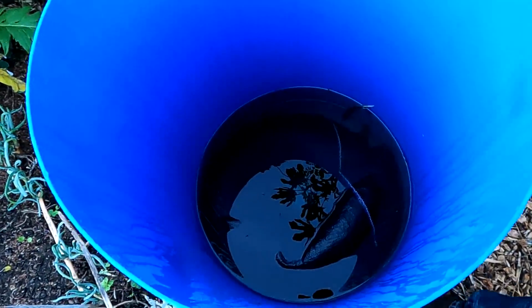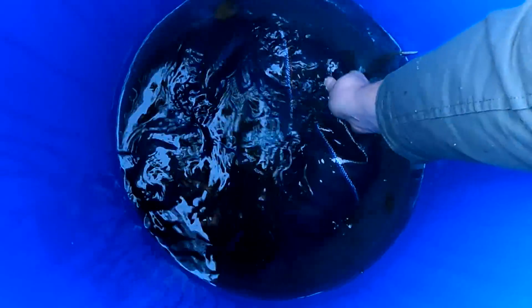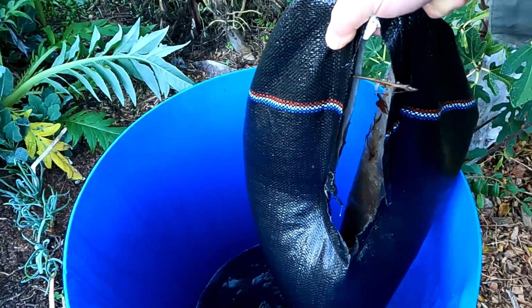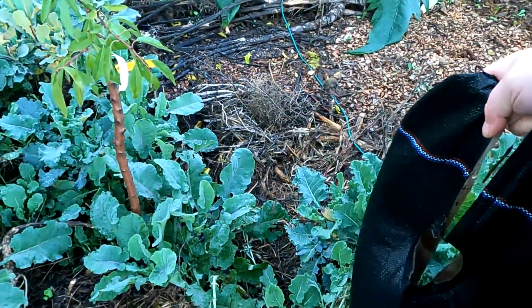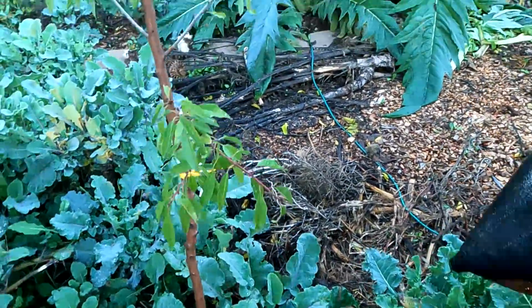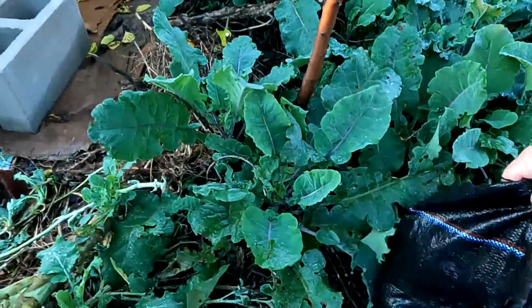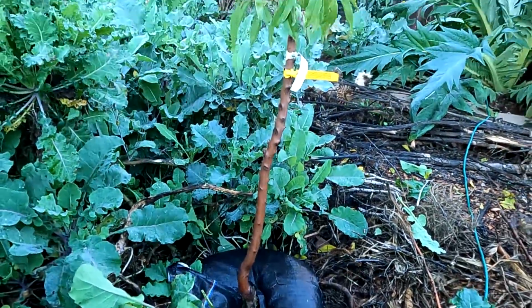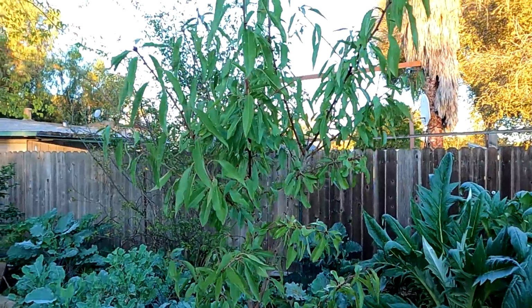So prior to our last rain, I set one of these self-watering tree mats into the barrel here. I found that these rehydrate especially well when you put it in some sort of a vessel to allow it to soak up the water. And I'll just replace that right around this young all-in-one almond tree here, just to make sure it's got plenty to drink.